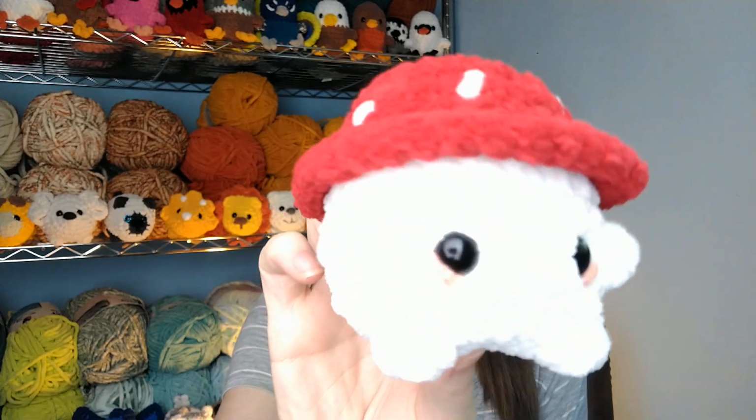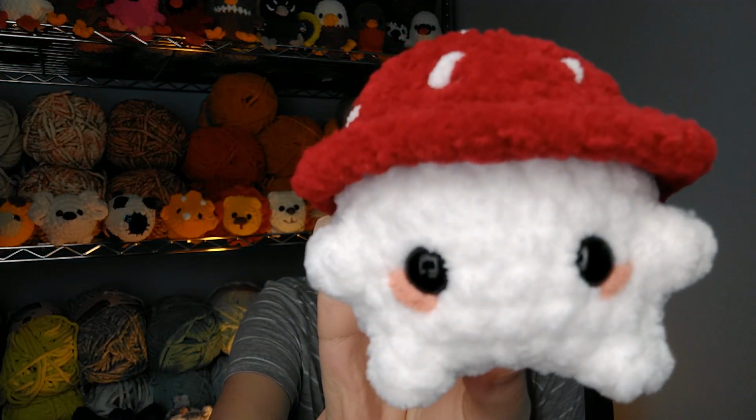So most of the rest of what I crocheted in August was restocking what sold, because the first weekend of September we have a market coming up. So the first item on my list is these chunky mushrooms.